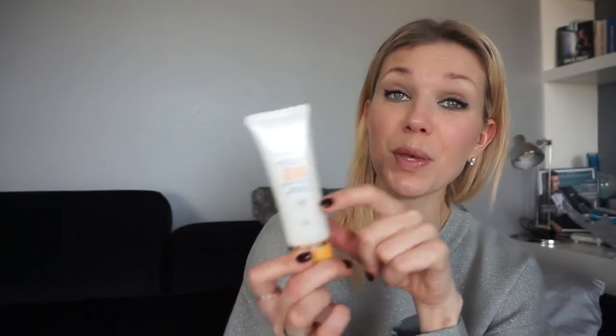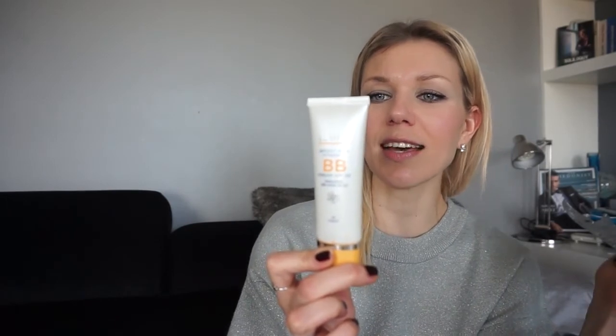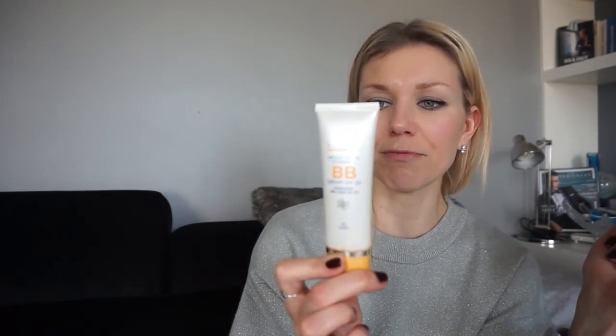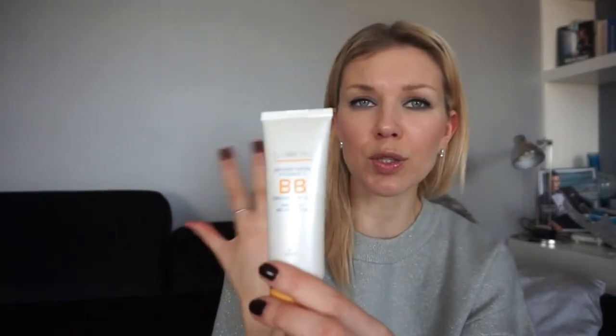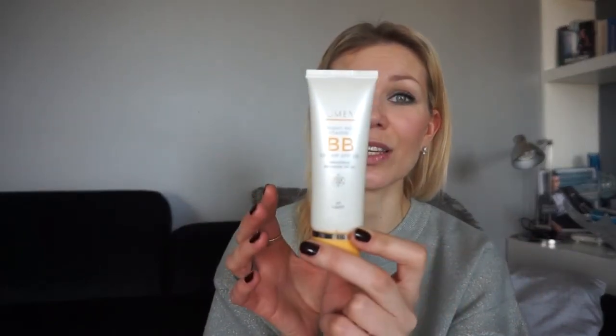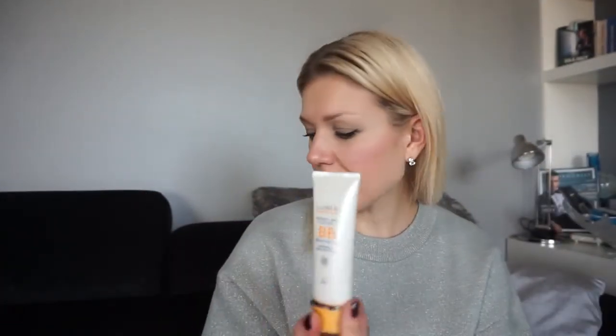So this BB cream has vitamin C. It also has SPF 20, which is great. And I believe it also has hyaluronic acid and vitamin E. Most of the creams that contain vitamin C also have some percentage of vitamin E, because these two normally go together. So in winter, I love using this one, and your skin looks healthy and not heavy on the makeup. It's a fantastic option.